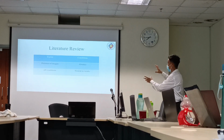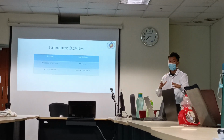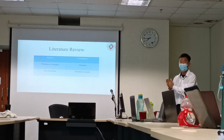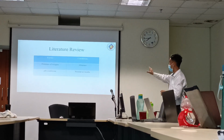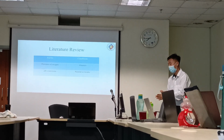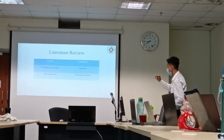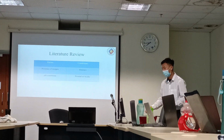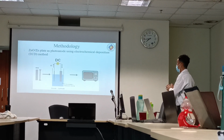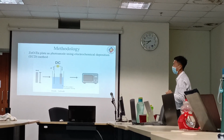If oxygen is absent and the pH condition is neutral or acidic, then the photoexcited electron will react with the hydrogen ion to produce hydrogen gas. But if it is basic, then it will react and produce hydroxide ion and also hydrogen gas. So the best condition is to have oxygen absent and the pH condition neutral or acidic.